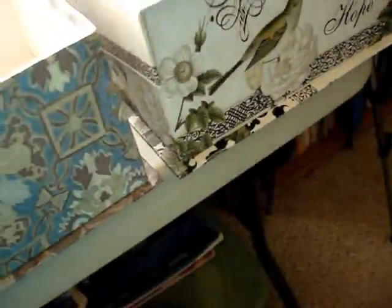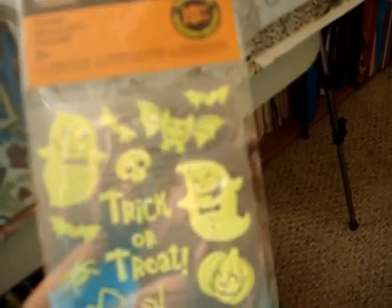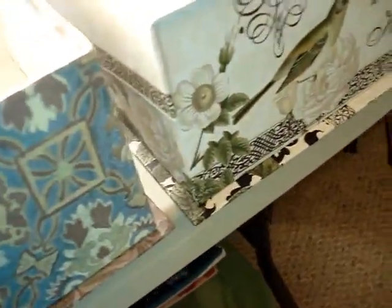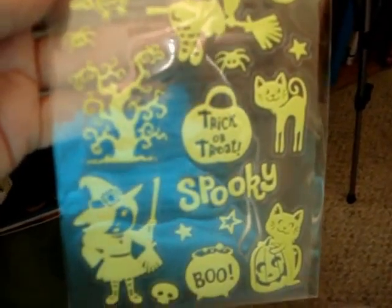Glow-in-the-dark stickers. I got 3 packs of these. They are so adorable. Not sure what I'm going to do with them yet. Probably maybe some cards next year. But I went ahead and got them because I thought they were just adorable. And I got these for 40 cents, I believe. I got that one. And then there was this one with the happy haunting and the boo. So cute for Halloween. Nothing gory, just cute. And witches and bats and cauldrons.